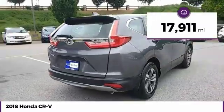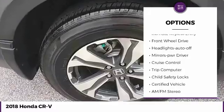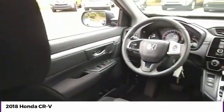Here are some of this vehicle's great options: traction control, intermittent wipers, daytime running lights, remote keyless entry, FWD, headlights auto off, mirror memory, cruise control, trip computer, child safety locks.